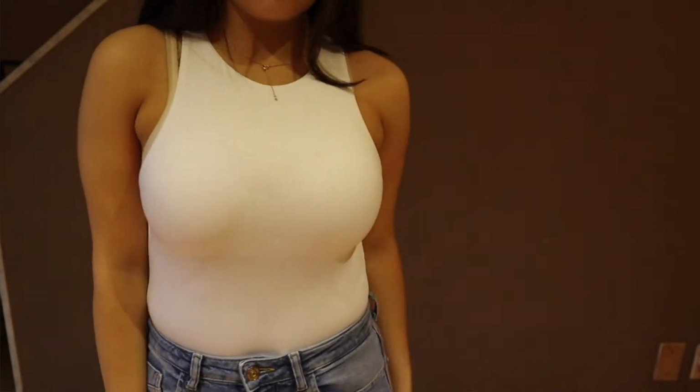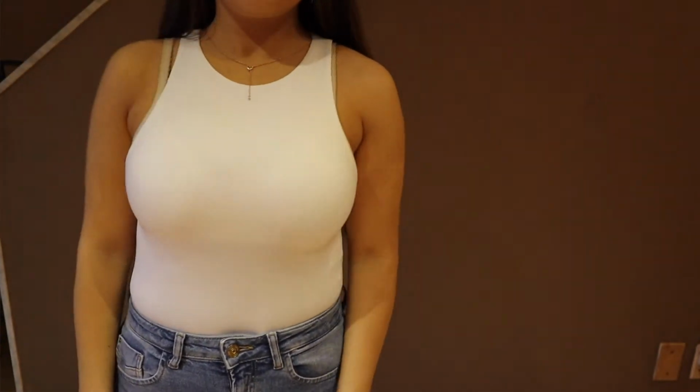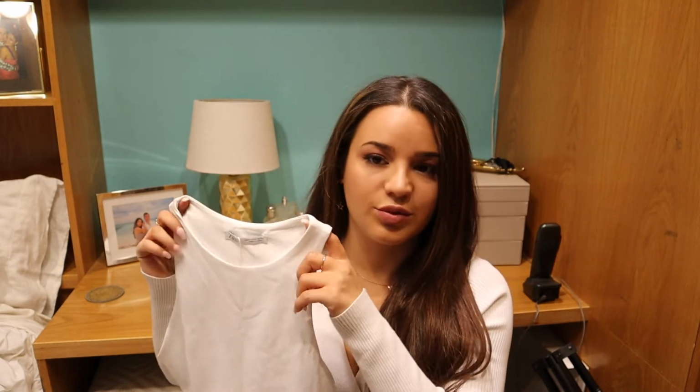It's very comfortable and it just clips at the bottom. And yeah, you'll see how it looks when I try it on. Again, it's really soft, really comfortable. I highly recommend it. You can wear it with almost everything. White bodysuit, you can never go wrong with. This is a staple that you need to have in your wardrobe.